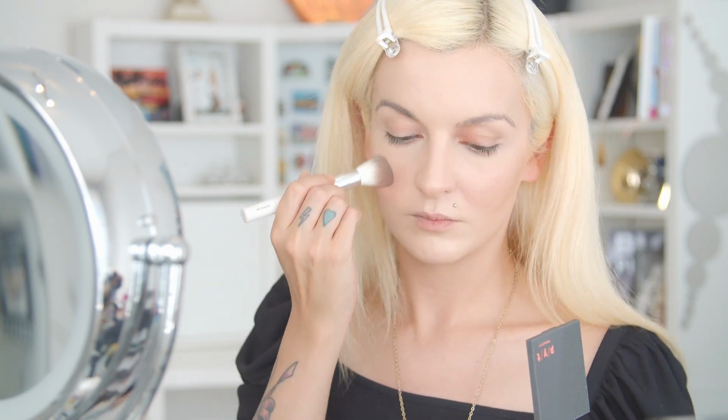Okay, so let's blush up my face. So I feel like this blush definitely gave me some instant sort of warmth to my complexion. It's not like super cool toned. I think it's more on the warm side. Looks really pretty. They do have, of course, other shades to choose from. Okay, so enough with the blush. I think that's enough blush for my liking.